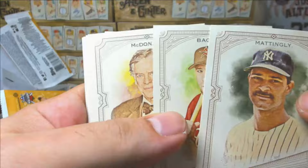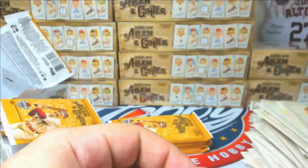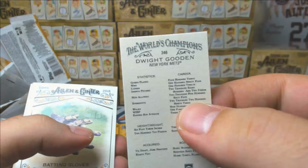Pretty cool. Does it tell you what the card's going to be numbered to, or do you have to wait till you get it to see what the numbering is? That's pretty cool either way, though. Congrats on that. Arenado, base mini. Robles, rookie. Nick Williams, high number, SP rookie. Dwight Gooden, high number mini SP. Base.